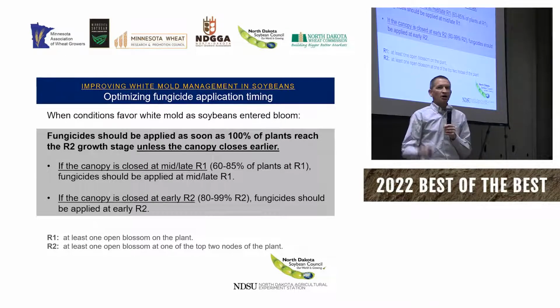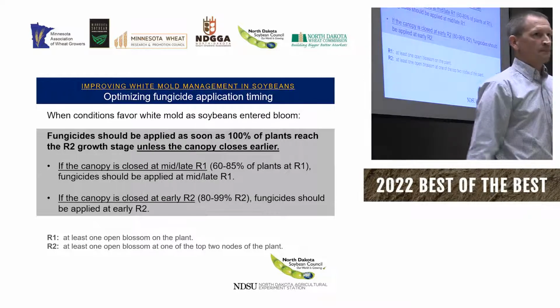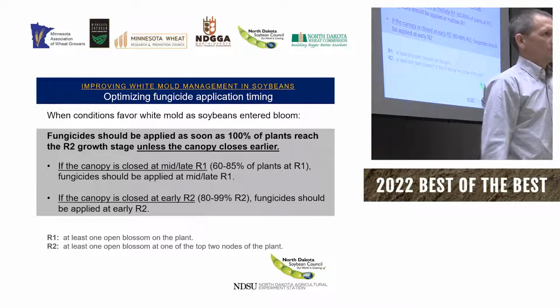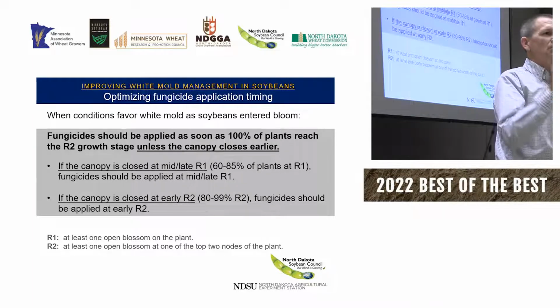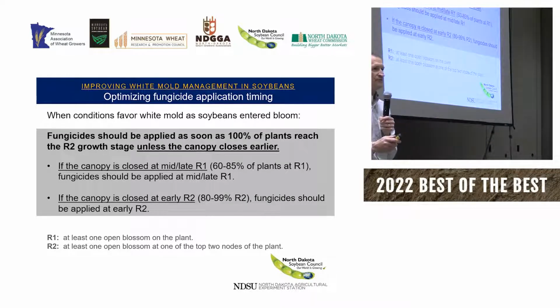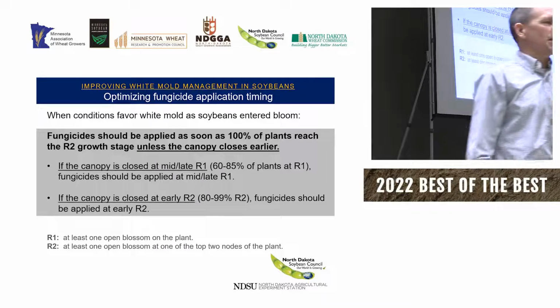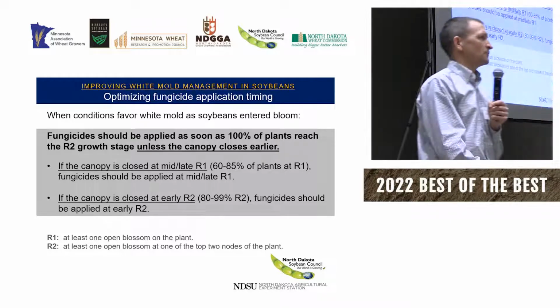And so if you're at a growth stage earlier than full R2, you spray if the canopy is closed or very close to closure and weather favors white mold. But if that canopy is open, you can wait until full R2. Once you get to full R2 though, you're in full bloom, and those plants are loaded with dead blossoms. Basically, you have so many windows for infection that even if there's still ground between the rows, you need to spray and protect your plants, because if you get some weather favorable for white mold, you're going to get white mold. So again, spray as soon as the soybeans reach 100% R2, unless your canopy closes earlier. And this is, of course, when you have conditions favorable for white mold. Okay?